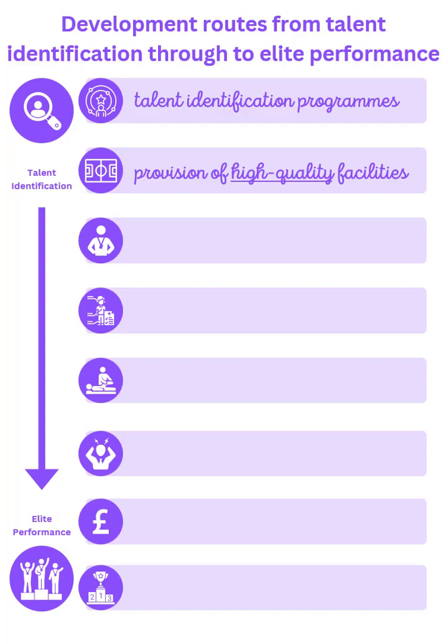Similarly, the next icon down you can see is a coach, and as we've just said with facilities, you need to make sure that you are talking about high quality coaches. So both facilities and coaches on their own aren't sufficient. High quality, specialist, world-class facilities, world-class coaches is what you need to say.